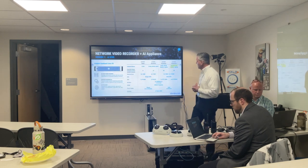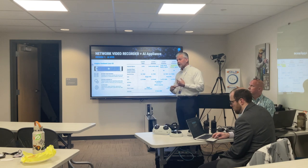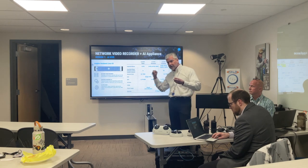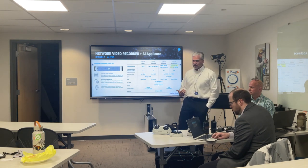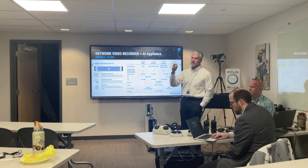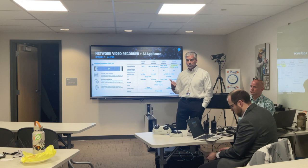And the third piece, on the NVRs, is our AI appliance. When we talk about analytics, if we're starting from scratch, we would recommend an analytic camera. We process the analytics at the edge, at the camera, then send that metadata to the NVR, and then we're able to manipulate that and give you alerts, alarms, searches, that type of thing. If you have existing cameras that you want to reuse, we have what we refer to as an AI NVR, and this adds analytics to non-analytic cameras. So you don't have to forklift the cameras that you put in two or three years ago. We can add analytics to those cameras as well.